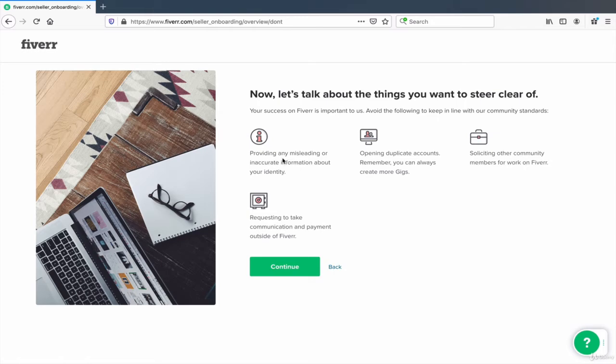Now they also tell you what not to do. This is important, like don't provide any misleading information. And maybe the most important one, don't request or take communication or payment outside of Fiverr. They really hate that, and they will come down very hard on you. Now, a lot of Fiverr sellers do just that. We're going to talk about that because it's a big part of Fiverr. Fiverr prohibits that. Sellers go around this. It's a big issue on Fiverr. We'll be talking about that in the course, but at the moment, take what they say as 100% truth.